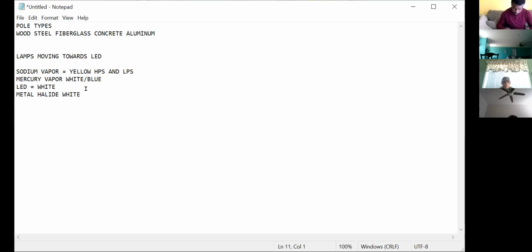Let's talk about how you distinguish between the types of lights that are out there. As far as high pressure and low pressure, high pressure is going to have a yellow tag on it. Low pressure is going to have a green tag on it, and I'll show you what I mean by tag in a minute. Mercury vapor is going to be a blue tag.